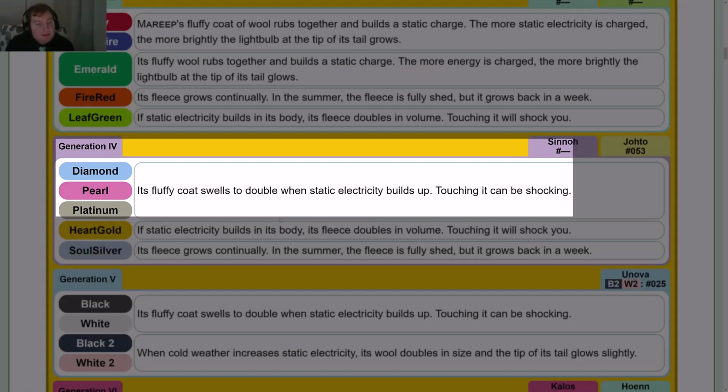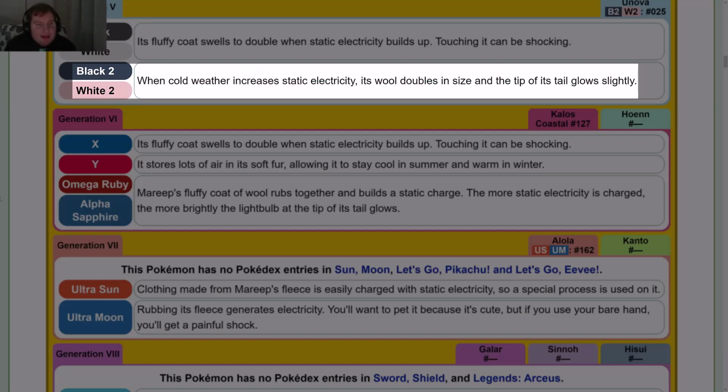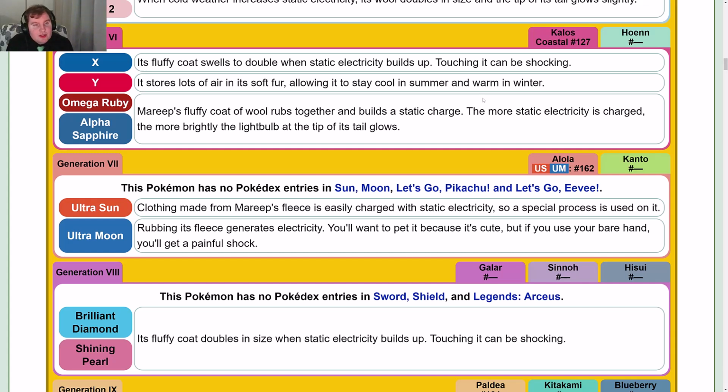In Gen 4, Diamond, Pearl, and Platinum, its fluffy coat swells to double when static electricity builds up. Touching it can be shocking. Heart Gold and Soul Silver are their Gold and Silver counterparts. In Gen 5, Black and White are Diamond, Pearl, and Platinum's. In Black 2 and White 2, when cold weather increases static electricity, its wool doubles in size, and the tip of its tail glows slightly. In Gen 6, X is Diamond, Pearl, Platinum, Black and White's entry. Y is the Crystal entry.